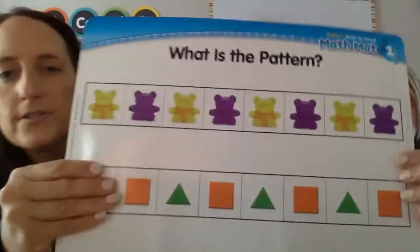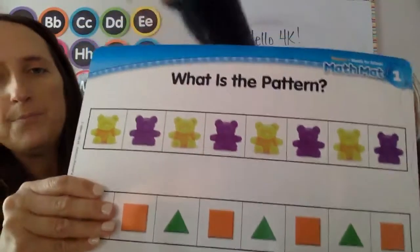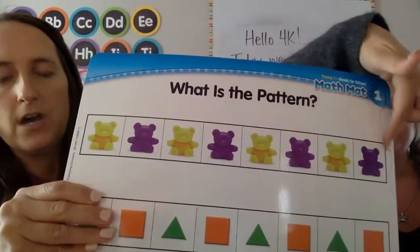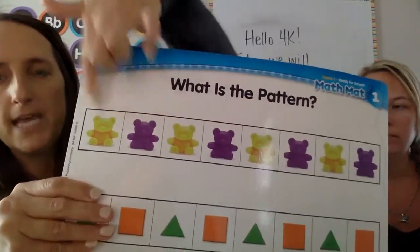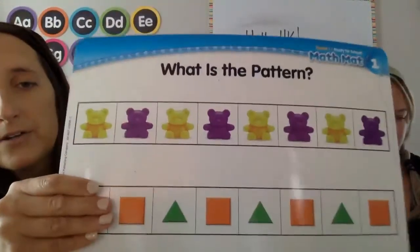All right, that was a good story, huh? That was a good solution that Owen's mom came up with. All right, so we talked about patterns, and I want to show you one more picture with some more patterns. So here we have some bears that are making a pattern with colors. It's purple, yellow, purple, yellow, purple, yellow, purple, yellow. It's repeating. This pattern is repeating.